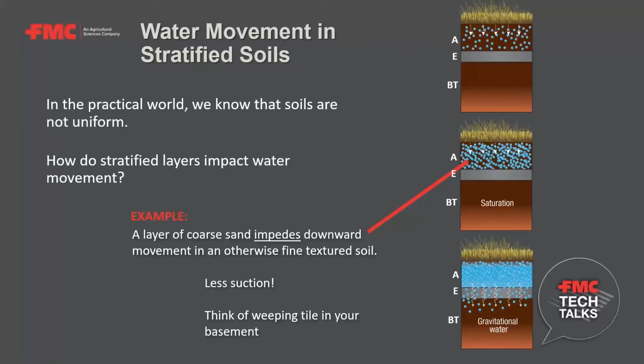So in this example, you might expect that the sand layer is going to speed up water movement downwards because sand soils have a higher saturated flow, right, Rachel? But in this scenario, it actually has the opposite effect. Those larger pore spaces have less attraction, less suction than the finer loam in that A horizon, which means that as water starts to move downwards, it effectively stops moving at that E horizon. And so it's not until that A horizon is completely filled with water that it becomes saturated and the water is so loosely held that gravity is able to take hold and continue to move it downwards.